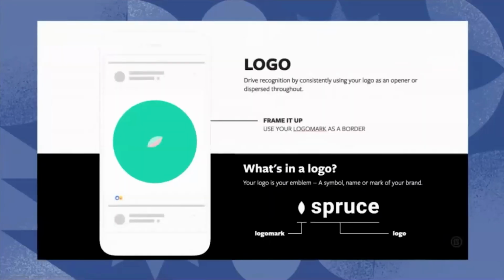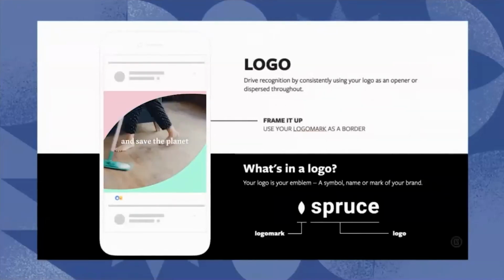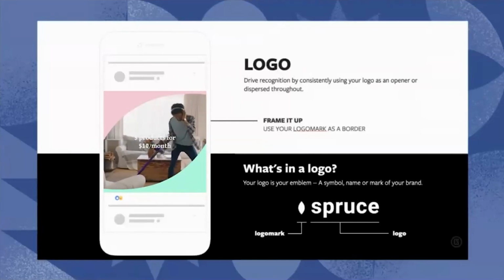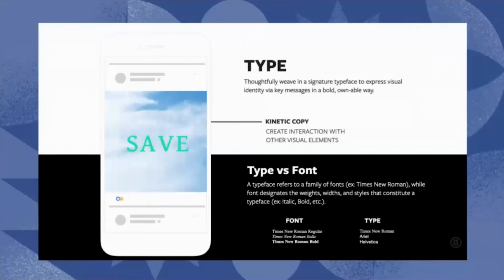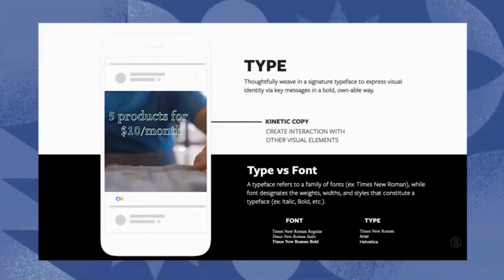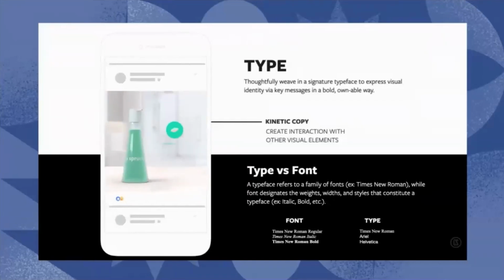Starting with the logo. This is your emblem, a symbol, a name or a mark of your brand. It will help you drive recognition by consistently using it in all of your content and ads. Moving to the typeface. This one expresses visually your identity via a key message. It's important to know the difference between type and font. A typeface refers to a family of fonts, while a font designates the weights, widths, and styles that constitute the typeface. Again, once you select the one that you feel is more relevant for your business, make sure you keep it consistent along the way.